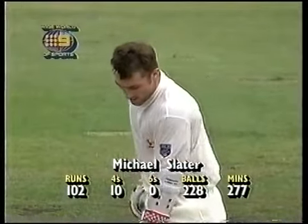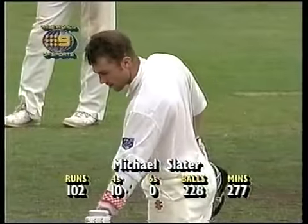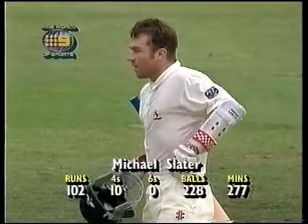This young man's played superbly. So is his captain at the other end. He's on 94. It's been a wonderful partnership. They've shared the strike around, and Slater once again has shown he's a class act.